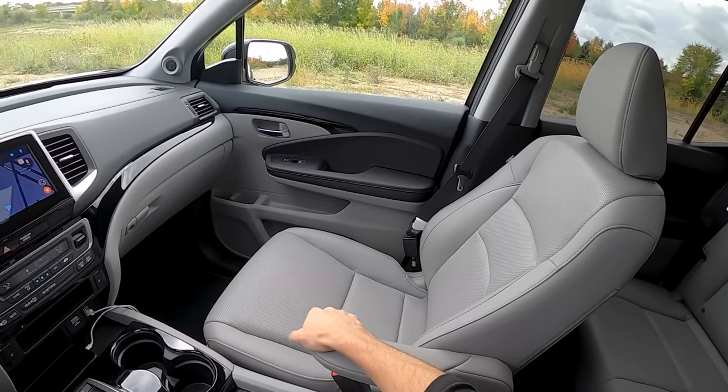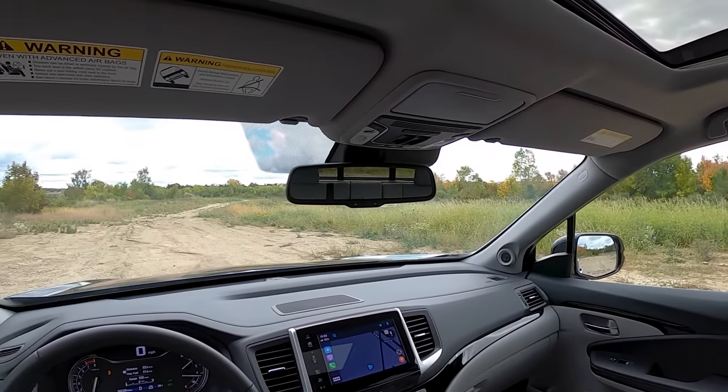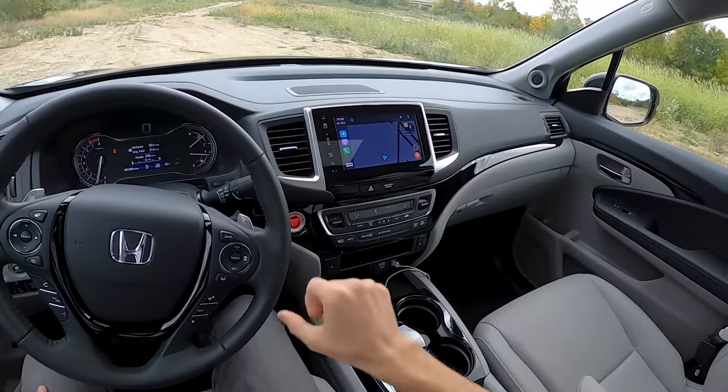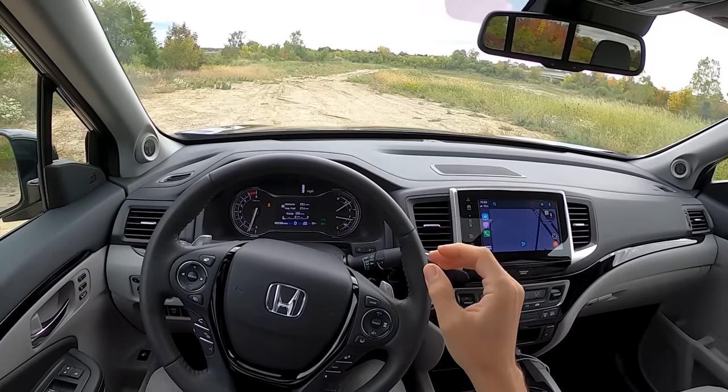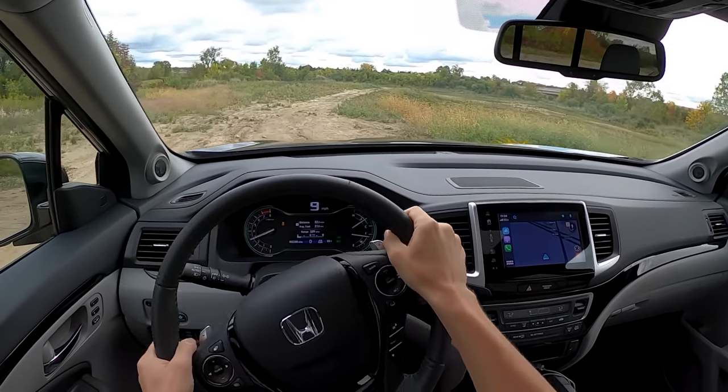These seats are super comfortable. Visibility is fantastic. Get a little sunroof, sunglass holder. Yeah, all the things that you would expect in a typical Honda. All right, let's take this for a drive. In sand mode, we can see traction control has been turned off.